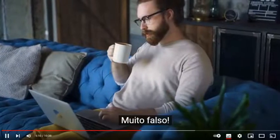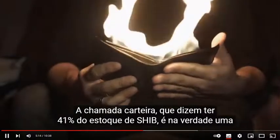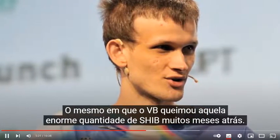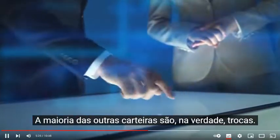Very untrue. The so-called wallet they say holds 41% of the Shib supply is actually a burn wallet. The very same one in which VB burned that huge amount of Shib those many months ago. Nobody holds the keys to that wallet. Most of the other wallets are actually exchanges.